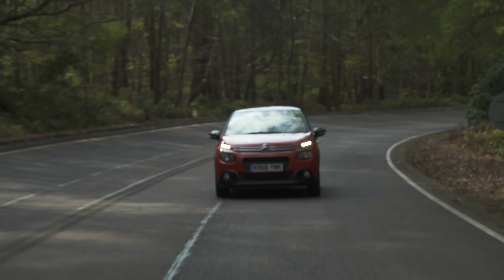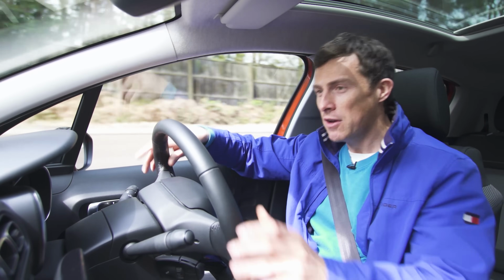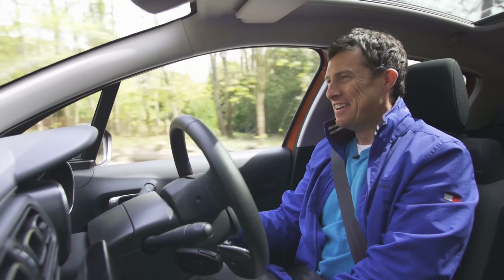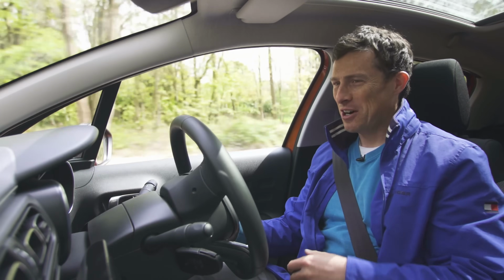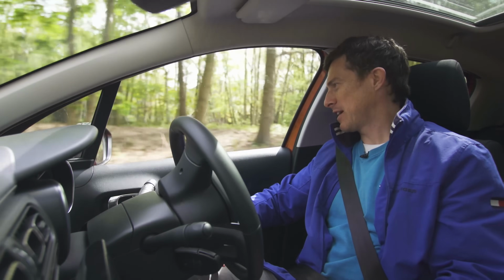Then there's the brakes, which is the complete opposite. So you just brush the pedal and you're braking really hard, so you end up kind of jerking your way through town. But like I said, this car's got a certain charm to it. It's a relaxed cruiser, and it's absolutely fine for doing that kind of thing.